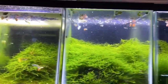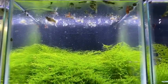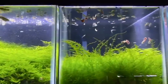As you can see, our water levels are a little low. Today's water change day, so we're gonna go ahead and get the fish fed and wait a little bit, and then we're gonna do some water changes.